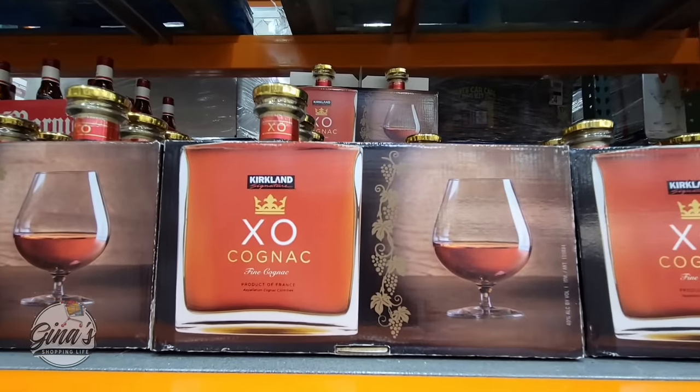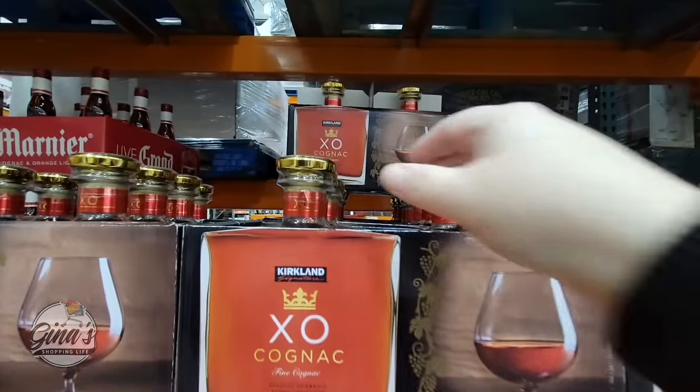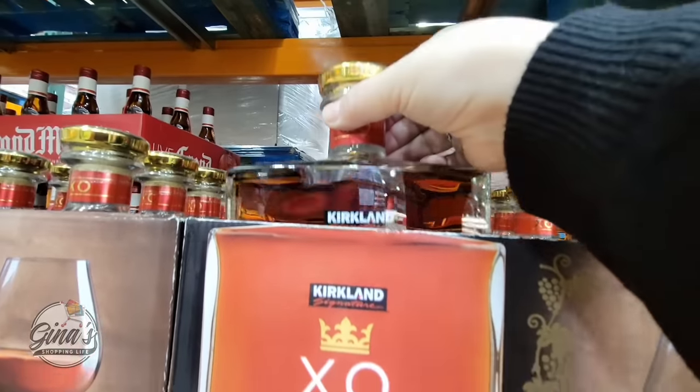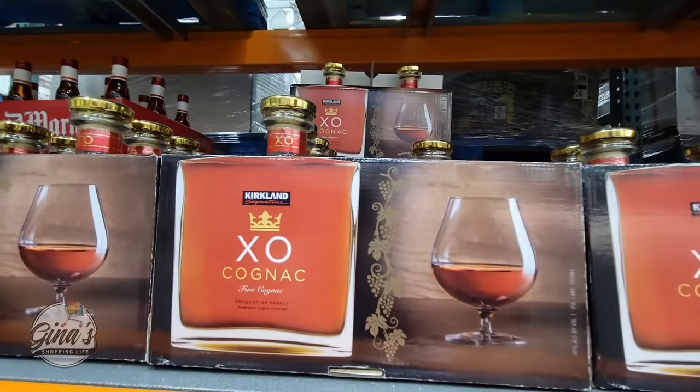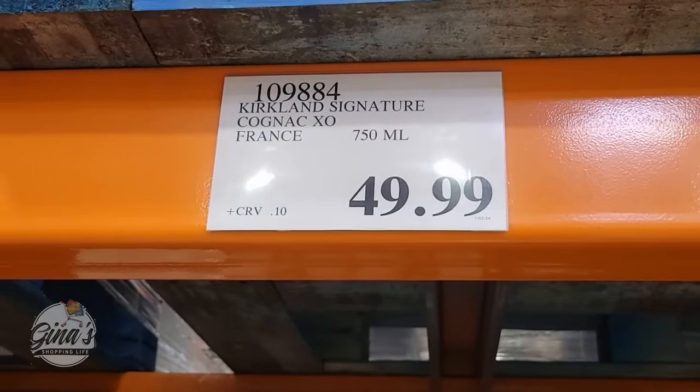The Kirkland Cognac. Now, this is a really nice bottle. I have not tried this one. If you have, and of course, any of the items we shared today, definitely give us your feedback in the comments below. Now, this one does have a good price to it, $50, because I know cognac can get expensive.